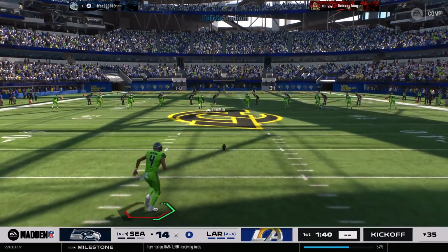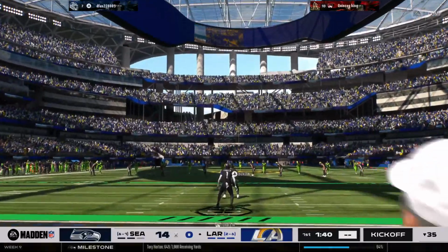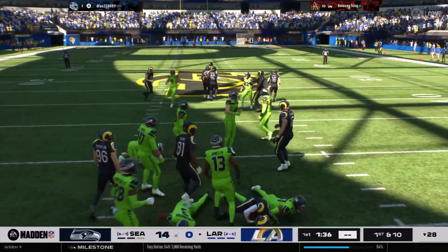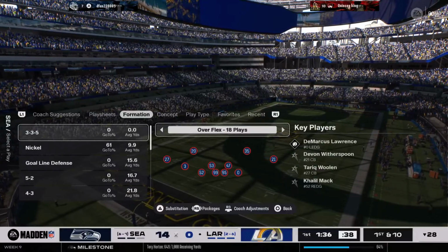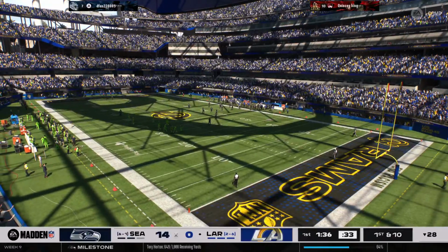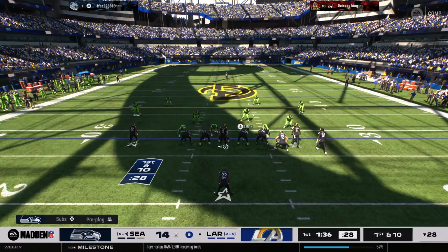On now is Dixon to kick this one away. Returning it from the 4. And he's going to make this to the 28 before going down. First and 10 at their own 28-yard line. Rams ready for this one. Here's first and 10.